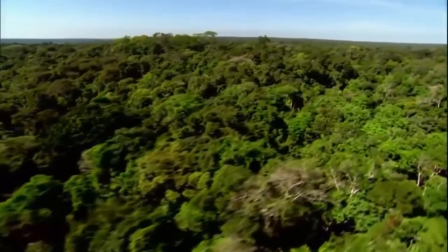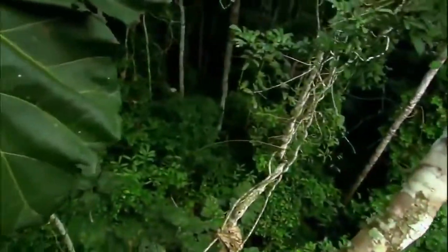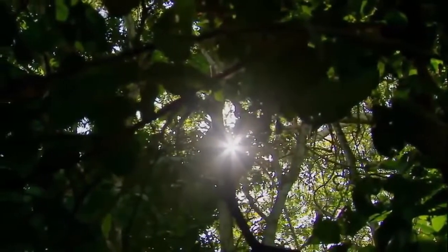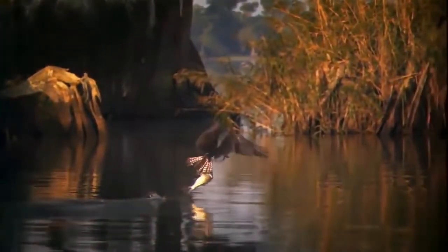The forest canopy is almost a self-contained world. Most of its residents can find the food, shelter, and mates they need without ever having to leave. But for others, the trees are a vantage point, home base for mounting an aerial assault into an entirely different realm. A flash of feathers, plunging 80 miles an hour. Then the dive. The osprey.